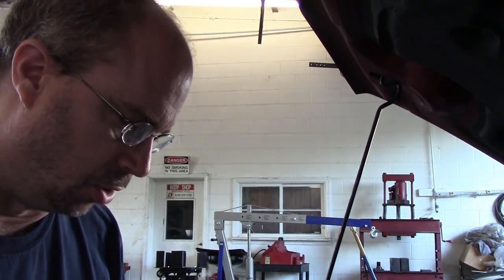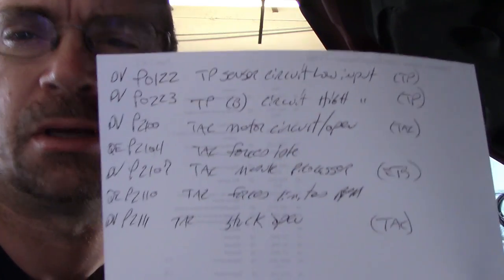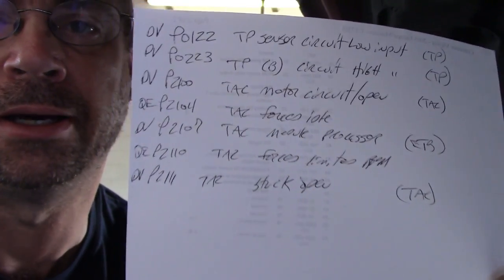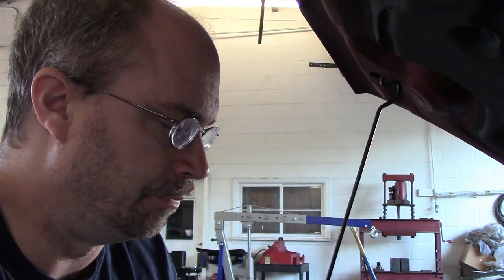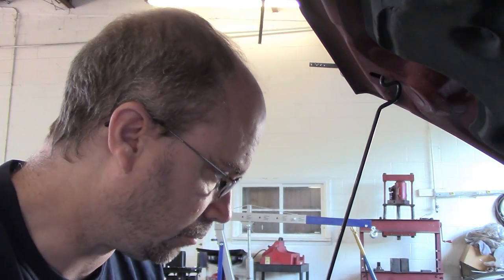I pulled the codes and it had a boatload of codes, and I wrote them down. I have no idea if you'll be able to read that, but all throttle related. So anytime you get a code that starts with a 2, get your wallet out. That's no good. And we've got 1, 2, 3, 4, 5 codes that start with a 2. P2100, P2104, and on and on and on.